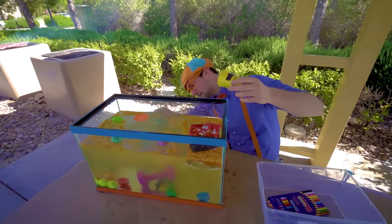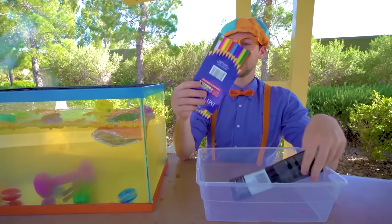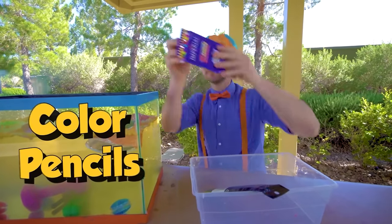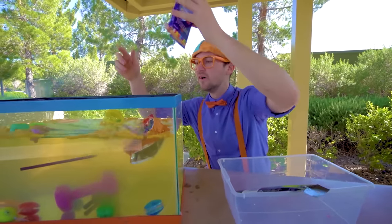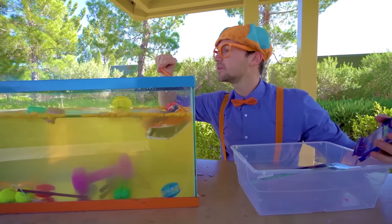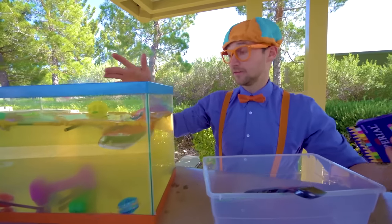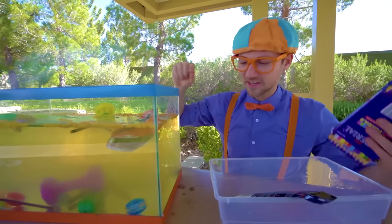Whoa, yep, it went to the bottom. It sinks. All right, and then colored pencils. Whoa, colored pencils float because they're made out of wood. And a lot of the wood around the world floats, I mean. Yeah, because they're all on the top.